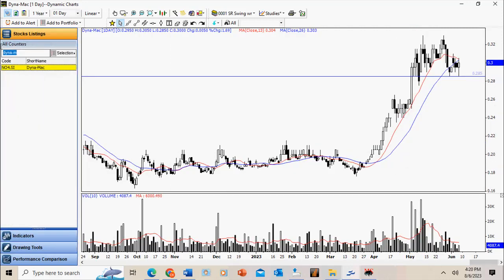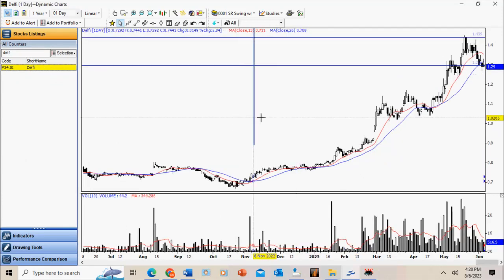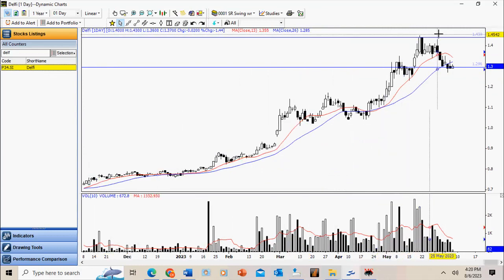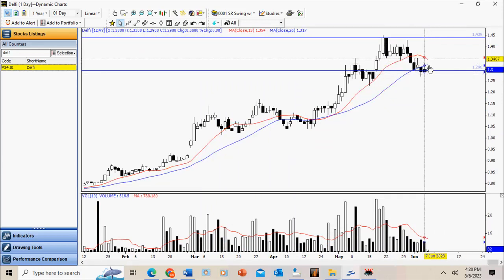Delphi. Again, these are very strong stocks that succumb to selling. And here it is holding at the supports. The 13, 26 are not quite in order, so again we'd like to observe what happened. If it rolls down, we can identify setups to short.